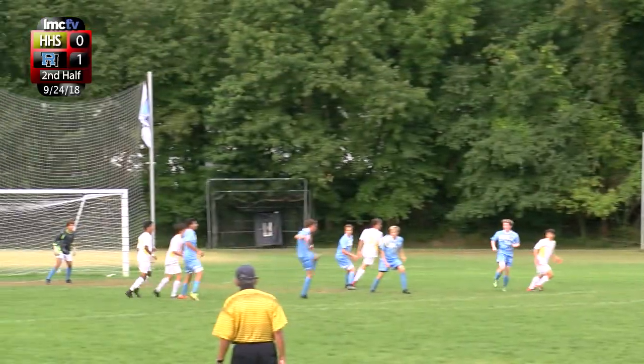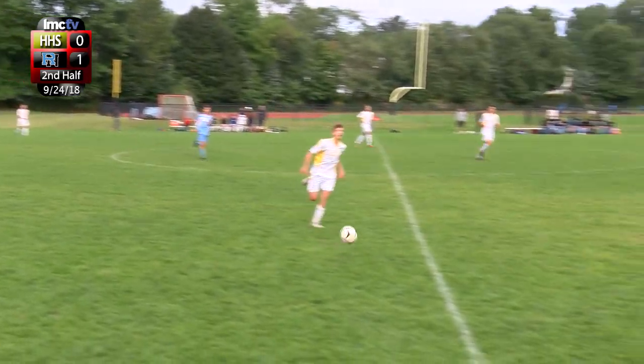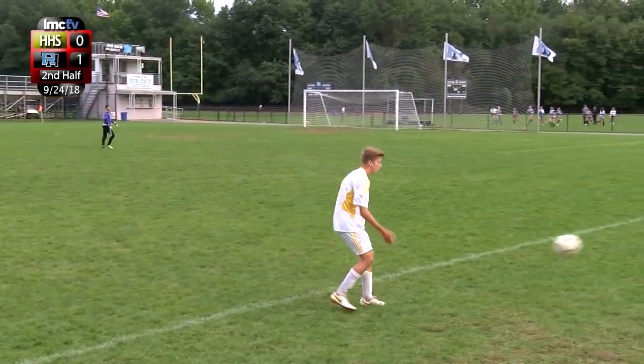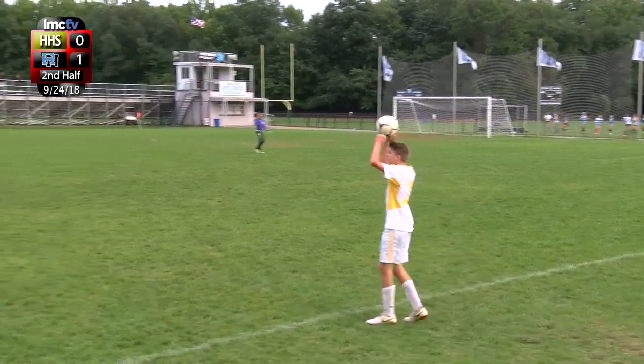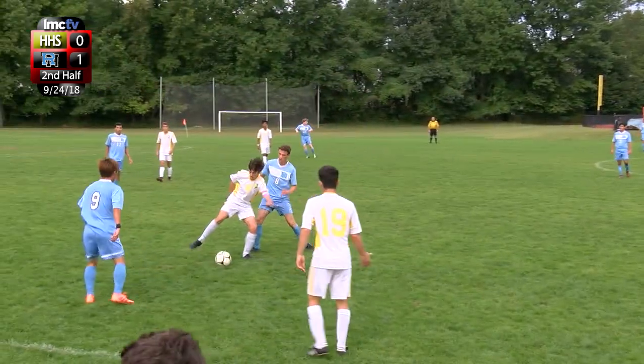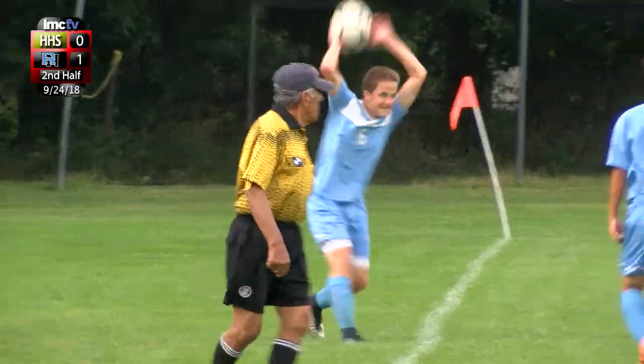So a free kick towards the net. This one kicked away by the Panthers, as the Panthers defense remains nearly perfect in this game. This one sails out of bounds and it'll be Ryneck ball.